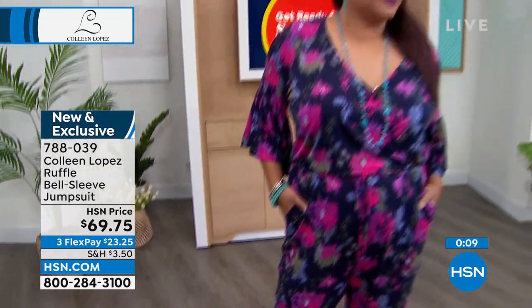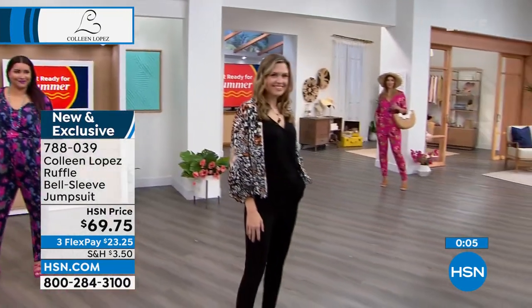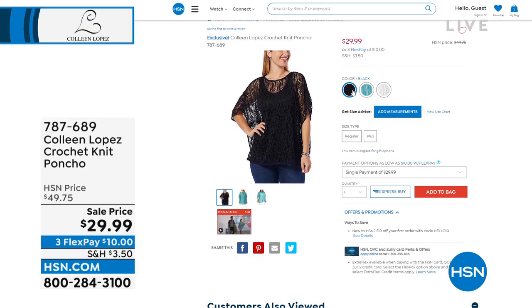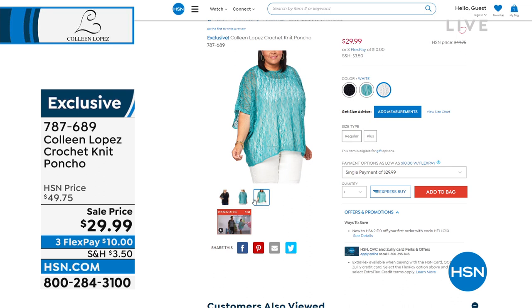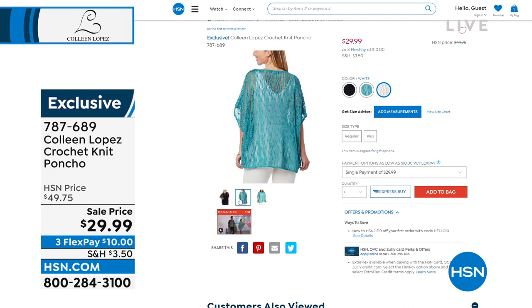Oh, by the way, we're all getting summer ready, right? No matter where you live, we're all starting to think about it. It's almost June, guys. Memorial Day is less than 2 weeks away. If you need the cutest crochet poncho, bargain alert on this. They just marked this down, $29.99. I don't have much of this left. We have three great colors, including a teal, black, and white.